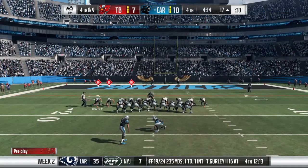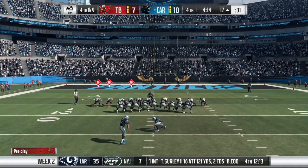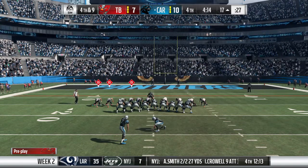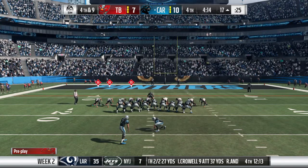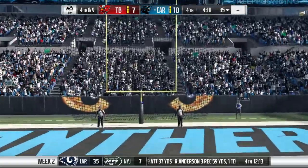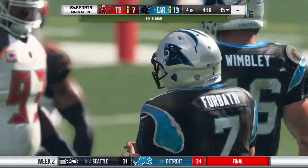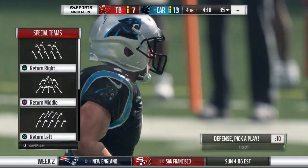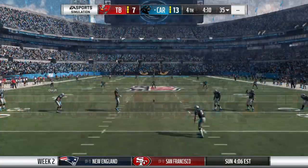So on 4th down, out trots the kicker in a big spot here. From the left hash, this from 34. And Forbath will put this one through. And the lead stretches to 6 here. It's 13-7. So they get the 3 here, but you wonder whether that's going to be enough.